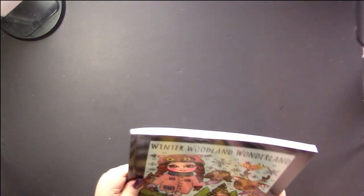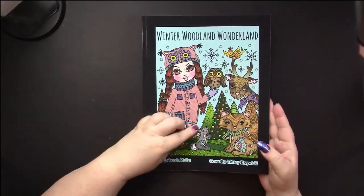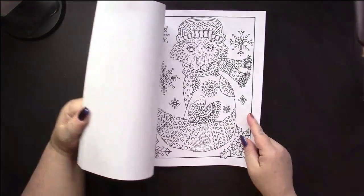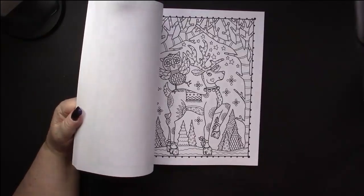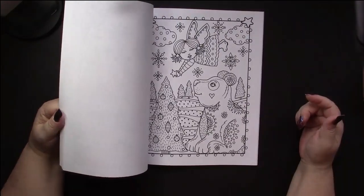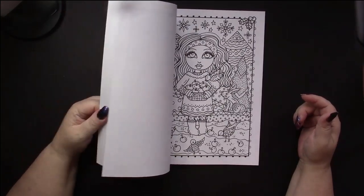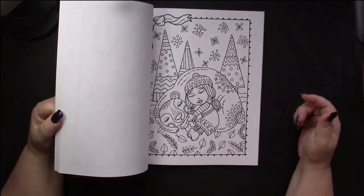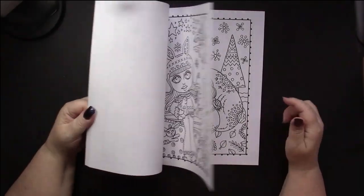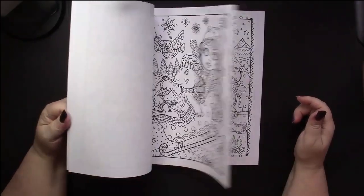Okay, then of course, I cannot pick up a Deborah Muller every time I order. So it's still winter, so I would pick up Winter Woodland Wonderland. So continuing through February, I will still be coloring winter pictures. There are some Christmas pictures in here, but there's lots that are just simply winter themed. And yeah, that's really nice.